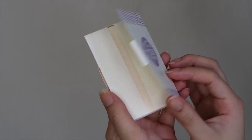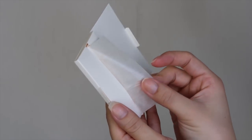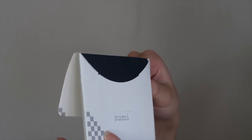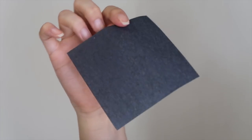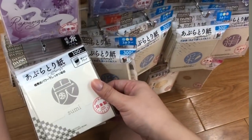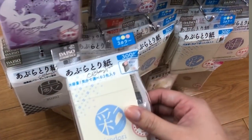the other ones. This is their regular one with silk in it, and that comes in 100. And then they have this one, which is their regular one but with charcoal in it, which is good for your pores obviously, and they are actually a bigger size, which is awesome. You need one and it'll take care of your whole face, and that comes in a pack of 100 as well. I believe there were other ones. They had packs of 200, and I think the maximum that they had was a pack of 300. So 300 papers for $1 is a super bargain, and they work perfectly fine.